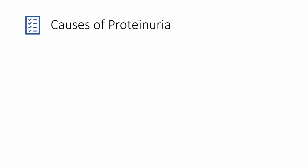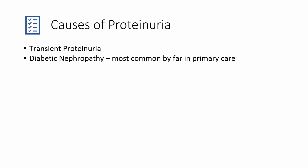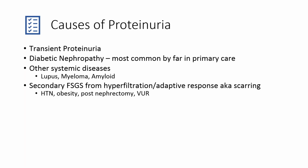So in terms of the common causes of proteinuria, I do want to emphasize transient proteinuria as a common cause that would be seen in primary care. But diabetic nephropathy is by far and above the most common cause of proteinuria that's seen in primary care. Other systemic diseases are another common cause. So patients that have lupus, myeloma, amyloid can also have proteinuria related to glomerular or overflow causes.